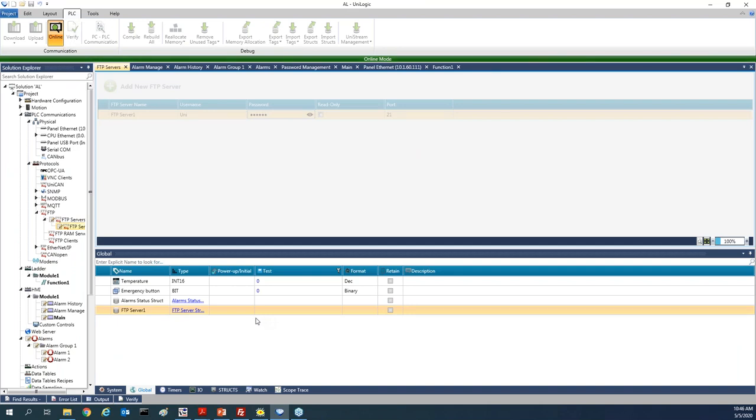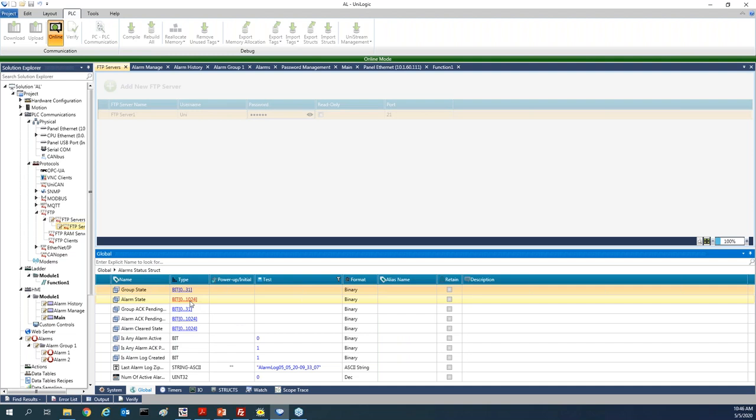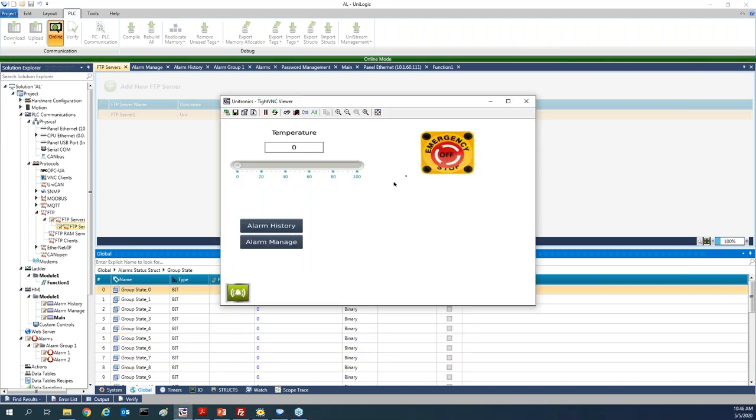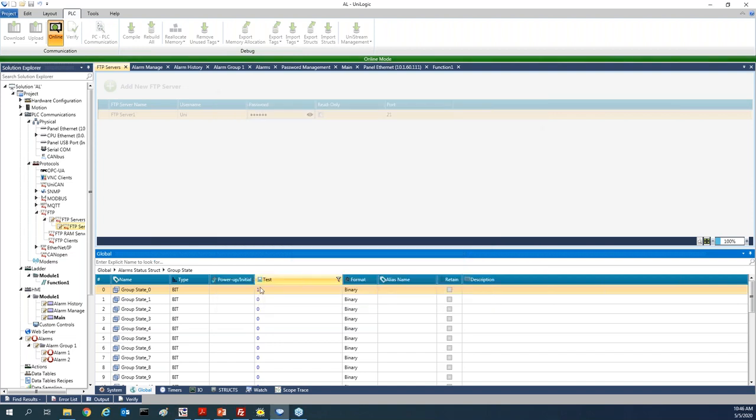One more thing I wanted to show you is the alarm struct. We already discussed it a little bit, but anyway, just to show you, under the group we have an array of 32 bits, since we can have up to 32 groups. If I set one of the alarms on, let's say the temperature, for example, we can see here that now the first group's bit is on because one of the alarms in the group is active.